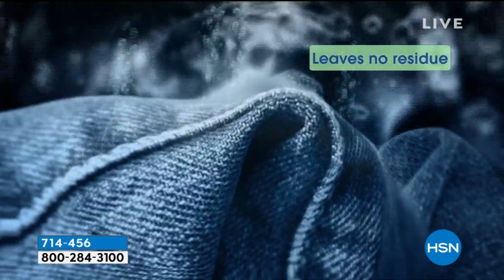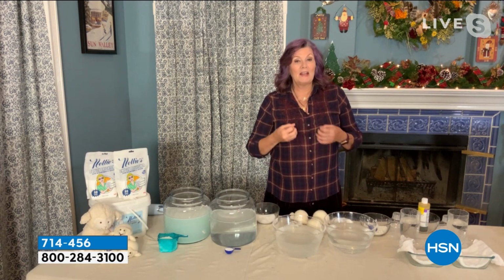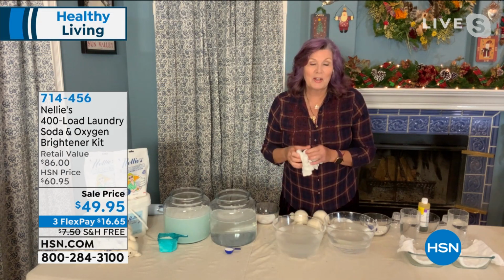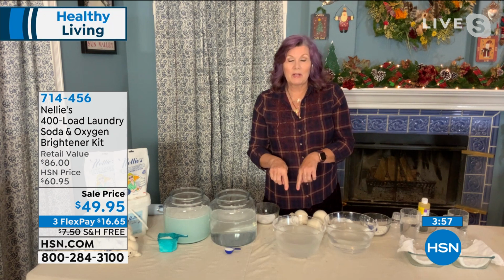Because let's face it, detergent manufacturers are chemical companies. They are in the business of making and selling chemicals. So the more chemicals they can put into their products, the more money they're going to make, the more they're going to sell. So they actually design their products, detergents, to leave that residue in your clothes.